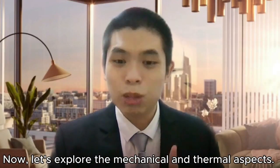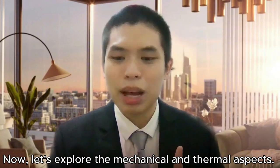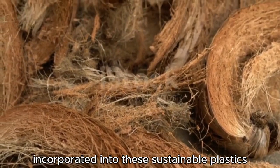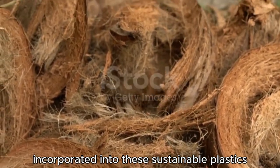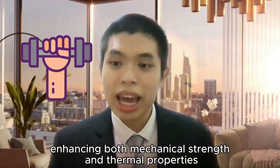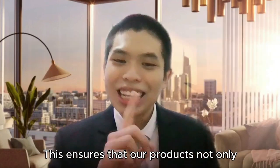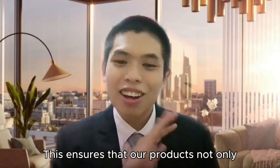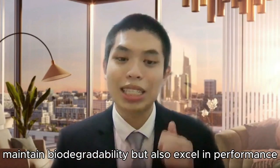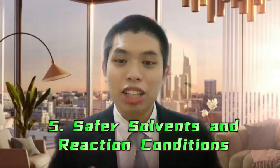Now let's explore the mechanical and thermal aspects. Natural fibers from coconuts are incorporated into these sustainable plastics, enhancing both mechanical strength and thermal properties. This ensures that our products not only maintain biodegradability but also excel in performance. Next, safer solvents and reaction conditions.